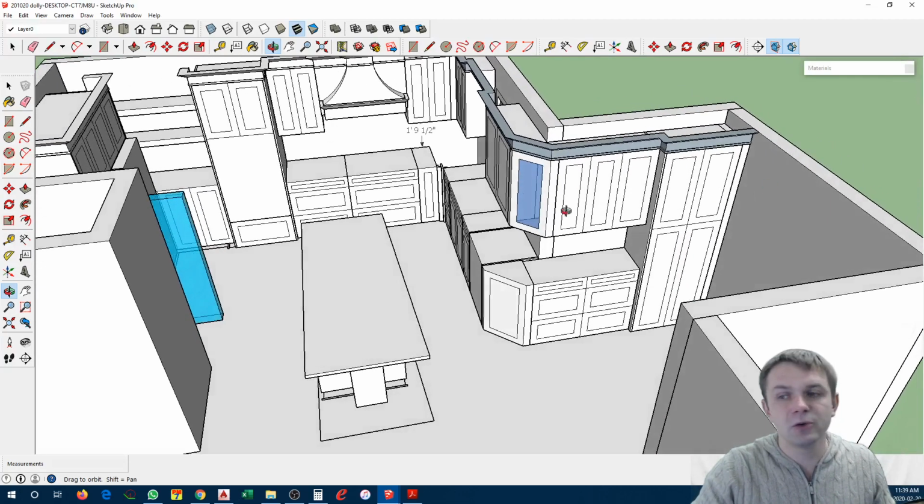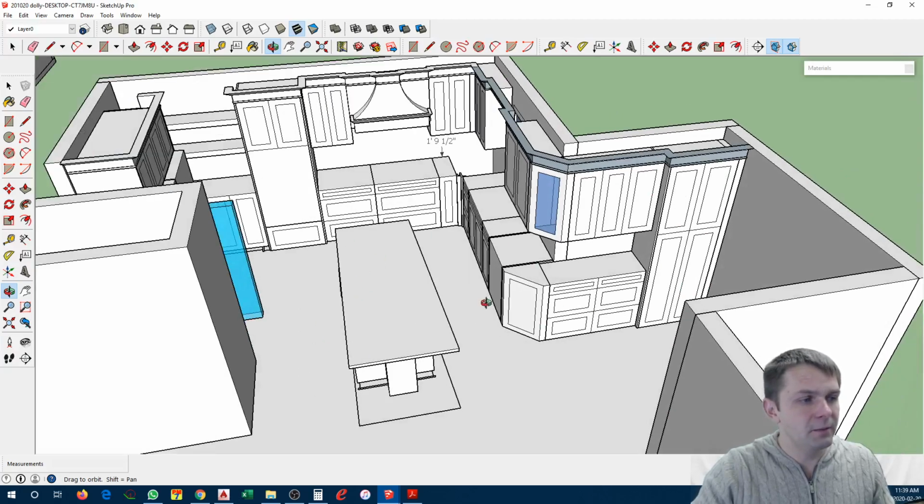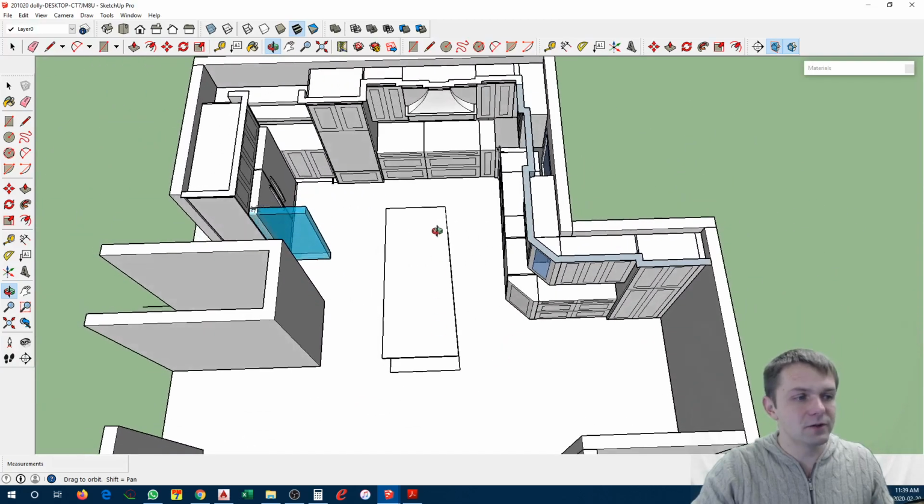Then we have a pantry which we increased now, and a big island. And again, the island, what I was recommending, because she has more room in this area right here, I recommended to go from a 3 foot island to a 4 foot island, so this irregular shape.